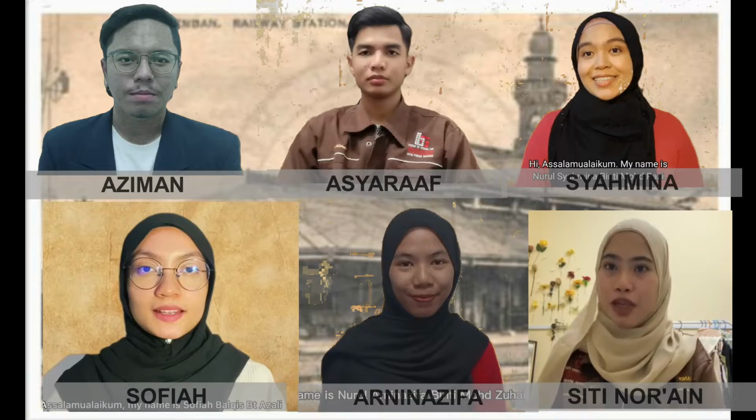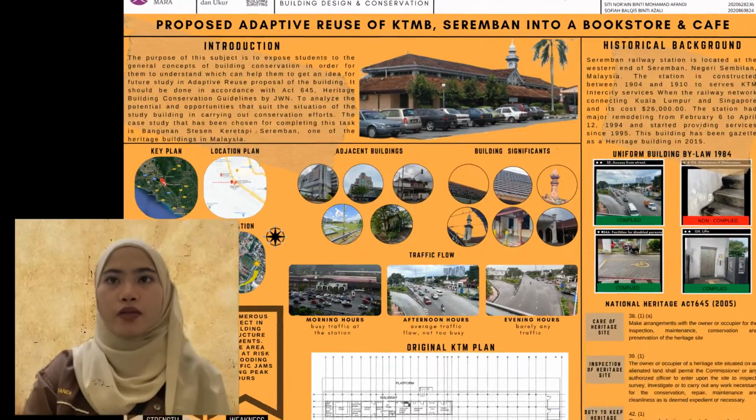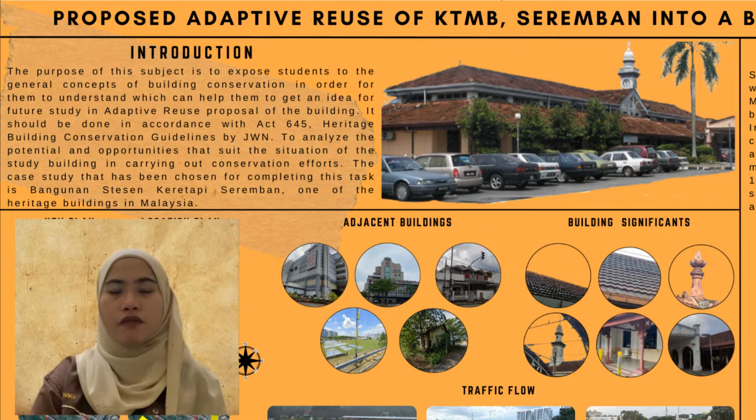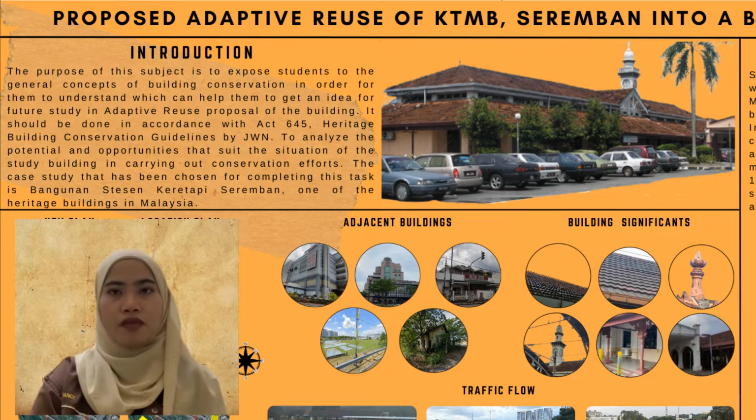I am from AP 2295C. A study was carried out to assess the physical level of Kereta Api Tanah Melayu building in Seremban, Negeri Sembilan. Besides that, it is also a preliminary record of the condition for the entire building fabric from the ceiling to the floor and the surrounding area before being converted into the new function of building. The study was conducted to identify the physical damage, and the preliminary inspection on the railway station was carried out to inspect and report the damage of the building.